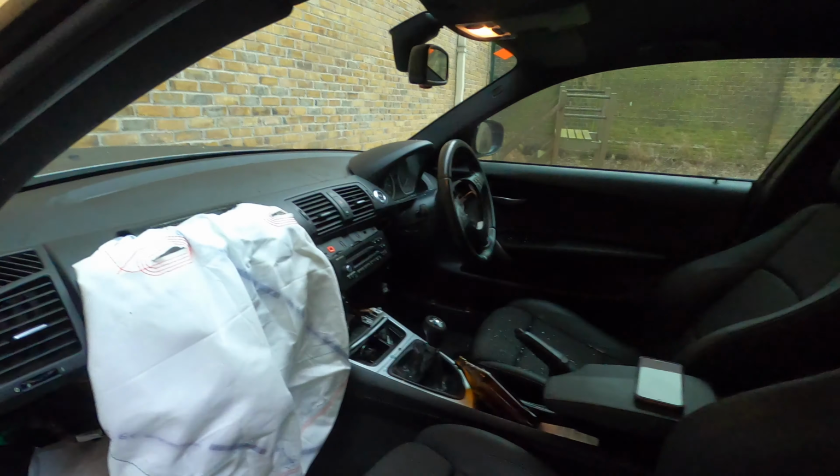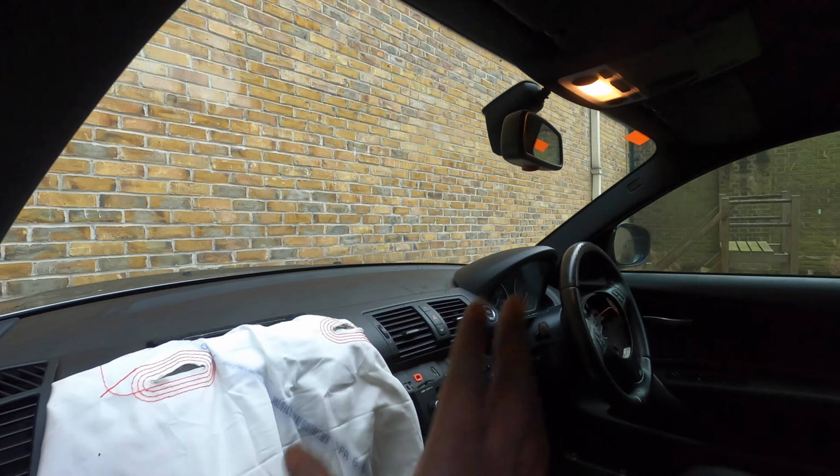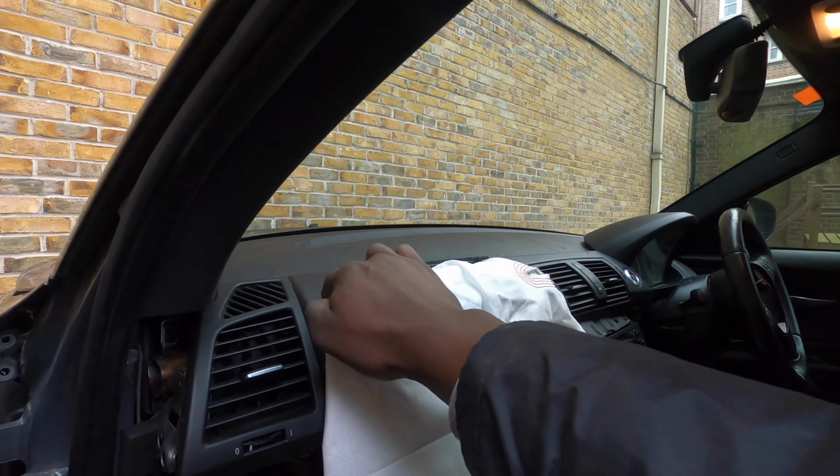There we have it guys. Brand new windscreen, completely fitted, and now we can get started with removing this dashboard.